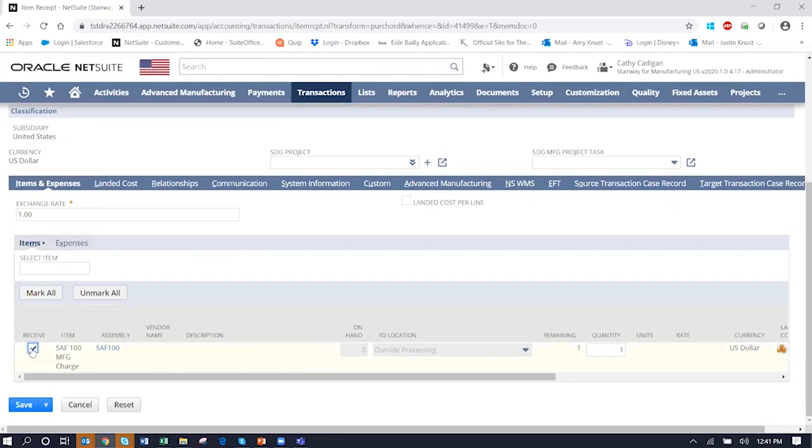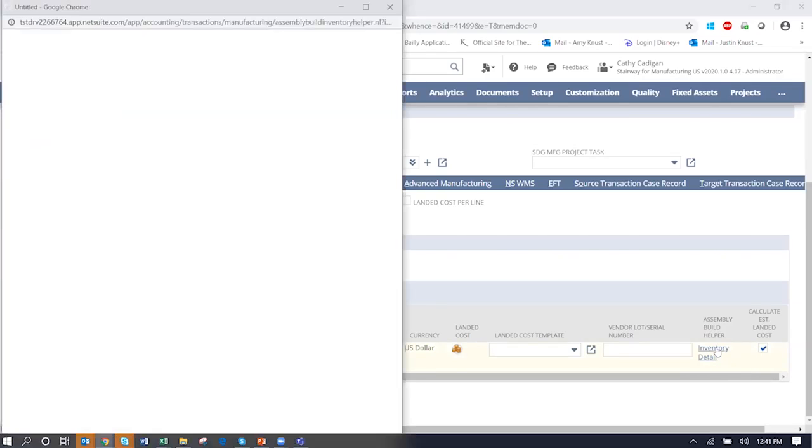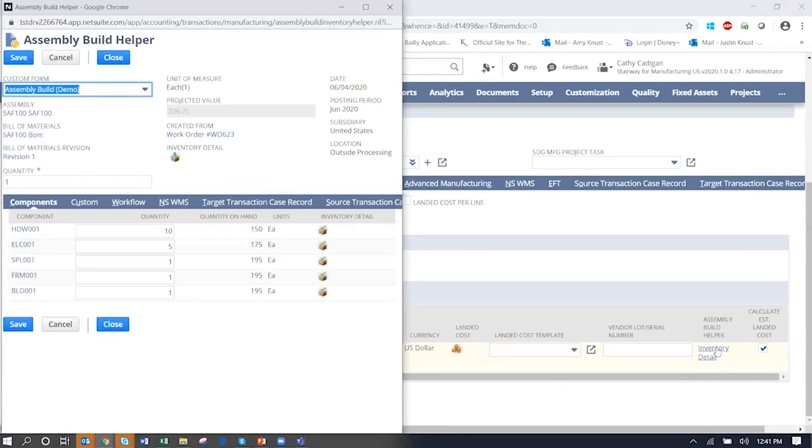So I'm going to hit the receive option. And there is something called the assembly build helper over here. Let's say your contract manufacturer reported to you that they actually had to use an additional quantity of the electrical component because there was some damage and they had some scrap. You can actually account for that here. It essentially opens up the work order build screen for you and allows you to complete that right within the assembly process.